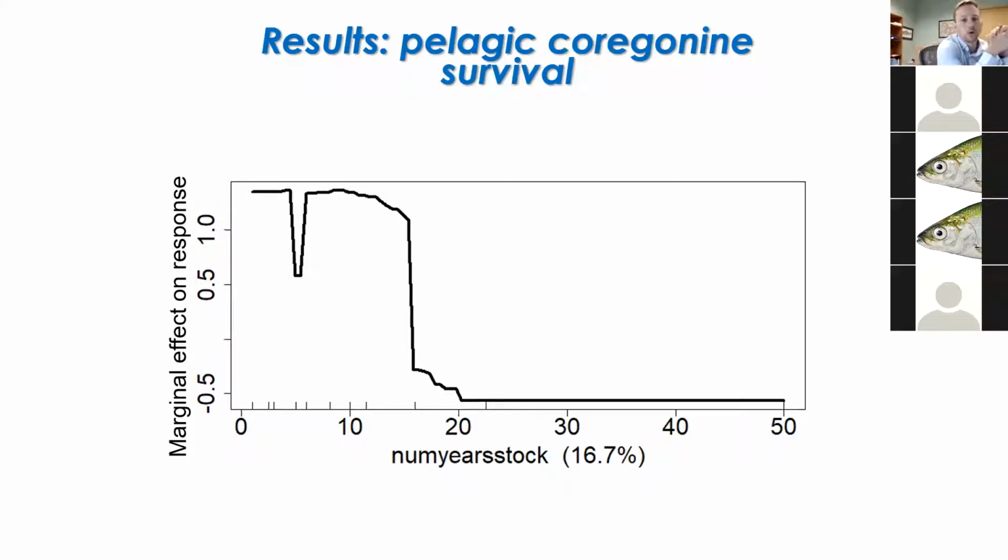When looking at pelagic coregonine survival, we actually see the opposite effect for number of years stocked. So there's a strong positive impact when stocking for less than 10 years, with a slight negative impact thereafter. One explanation for this might be that there's a compensatory growth of piscivores following stocking. One example in Lake Ontario, following cisco introductions, both abundance and size of lake trout increased, which in turn led to greater predation on ciscos. Additionally, pelagic ciscos have smaller body size than whitefishes, so potentially they're more vulnerable to predation. So that might explain why we're seeing opposite effects for something that should be relatively similar.